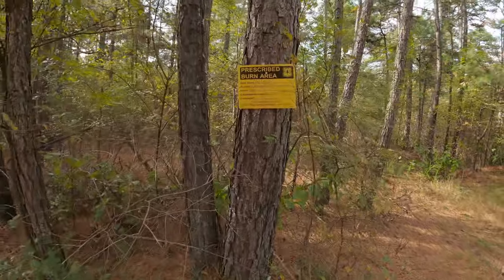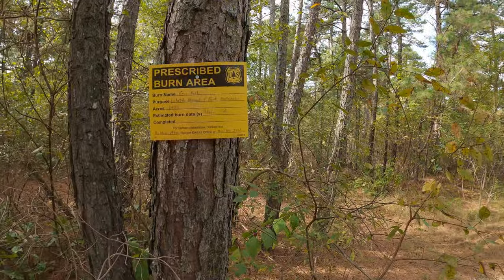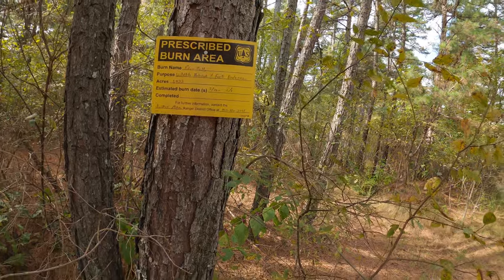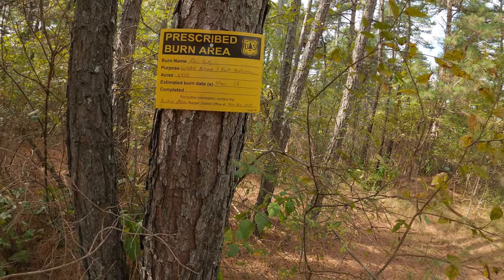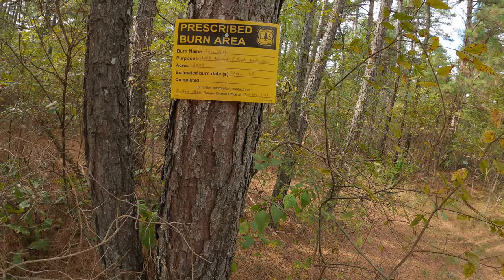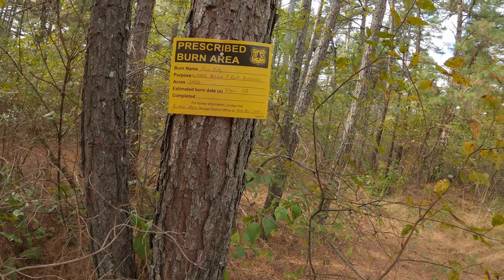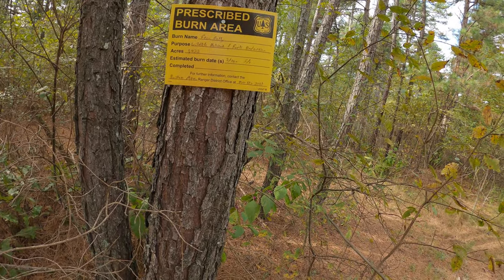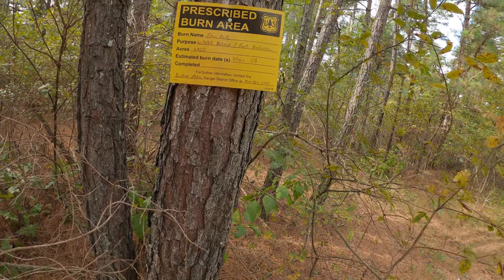Yeah, man, this is sinusoidal. Prescribed burn area, Fern Gully. I'm sorry, but this is Fern Creek Gorge. Purpose, wildlife habitat and fuels reduction. 1,922 acres. Estimated burn dates, 319 to 51. What year is that, man? Be more specific.